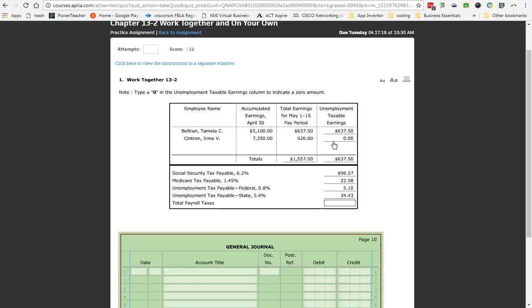If somebody ever has to file for unemployment and they get an unemployment paycheck, that check always comes from the state that they live in, not the federal government. So therefore, you should remember that the amount that goes to the state government should be higher than what goes to the federal.